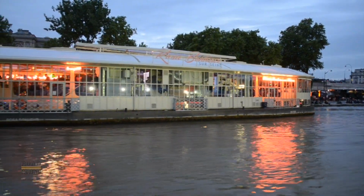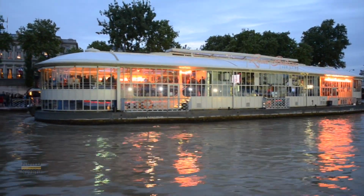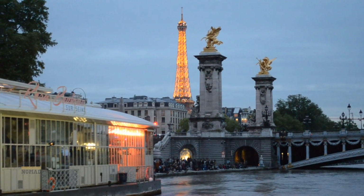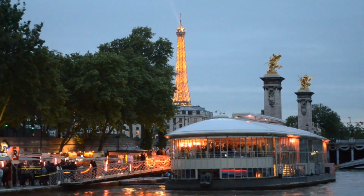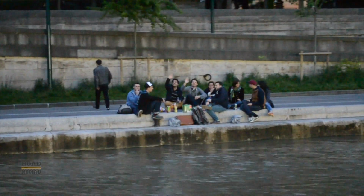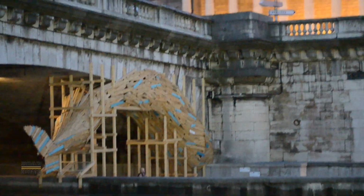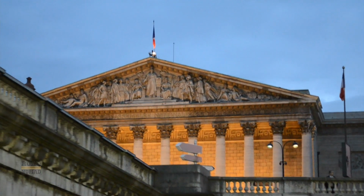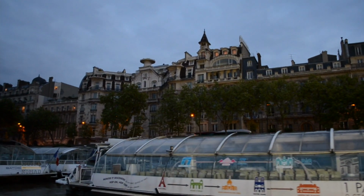There are a handful of these floating structures that house restaurants, bars and ballrooms. This one is called Rosa Bonheur. And what a view! Here we see some youngsters enjoying the evening by the riverbank. And we get a glimpse of the Palais Bourbon, which houses the National Assembly. Check out all these luxurious riverfront apartments.